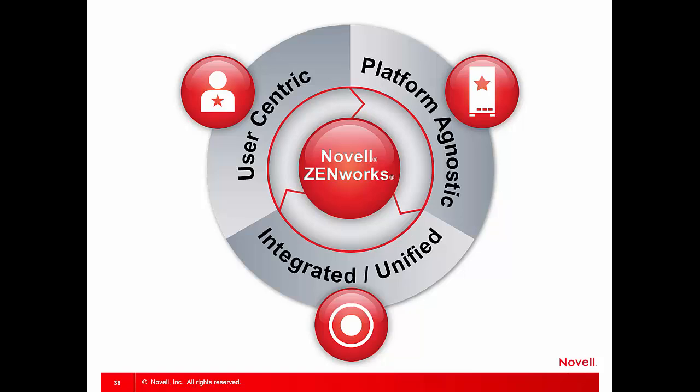Now let's talk about platform agnostic. We don't care if you're using Windows or Linux or Mac. We don't care if you're using iOS or Android or Windows phones for that matter. ZENworks will support them all. Deploy on your choice of server infrastructure, including Windows, SUSE, Red Hat. Leverage either NetIQ eDirectory or Microsoft Active Directory. The database flexibility includes Microsoft SQL, Oracle, or Sybase.